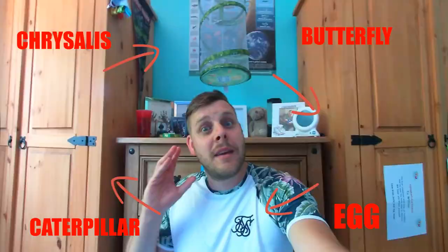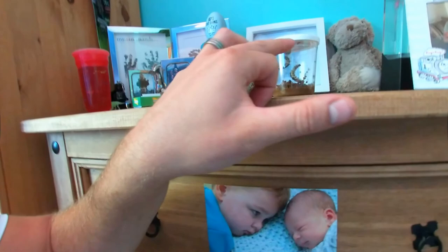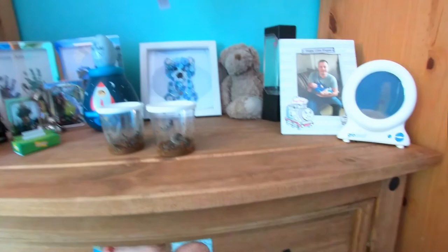Yeah, so that was the life cycle of a butterfly. So William's butterflies are going to do that. Your caterpillars, when they're ready, William, are going to make a J shape on the top of the cup. Okay? Yeah, they'll make a J shape, and that means they're going to turn into a chrysalis. When they do that, it will turn into a chrysalis. All right, does that sound good?